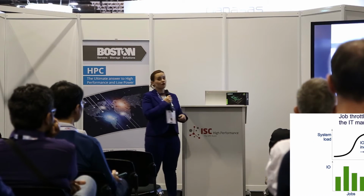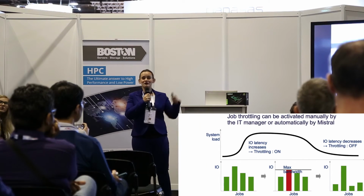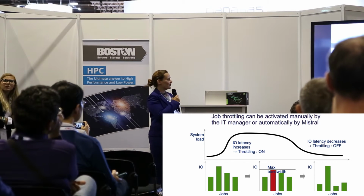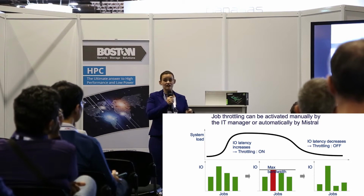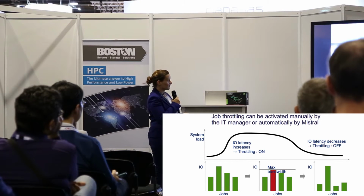Now, the next step is obviously to do something about that automatically. Once you've got the information, you can always go and kill the job or go and find the user and hang them upside down, or whatever it is you want to do. But it's much better to solve the problem at the source. So what we do is we notice when the IO latency increases and we turn throttling on, and when it decreases, we turn throttling off. This can be done automatically by Mistral, but it can also be done by you if you have more information from the whole system that we don't have access to. You have complete control over doing that.